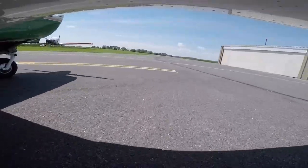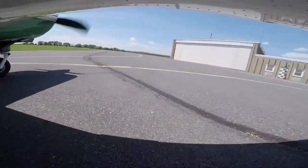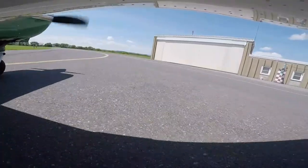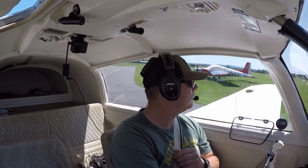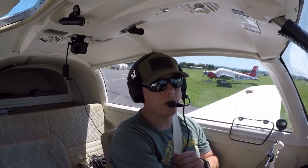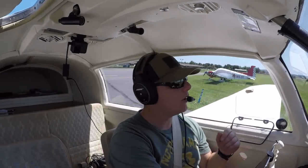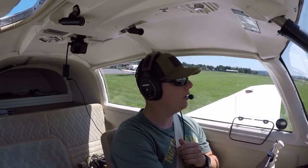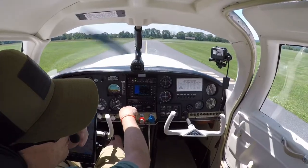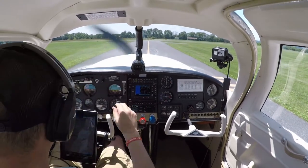Nice, turning a little bit hot today. Let's see the outside temperature. 100 degrees. That's not right, but could be. That's been baking in the sun for a while. That'll go down as we go. Looks like 1-8, favoring 1-8 slightly. Traffic past you, 2 miles to the northwest.